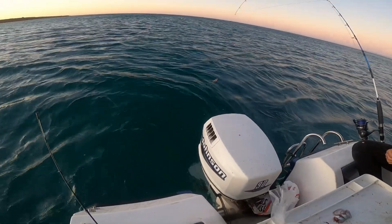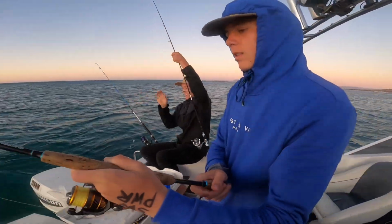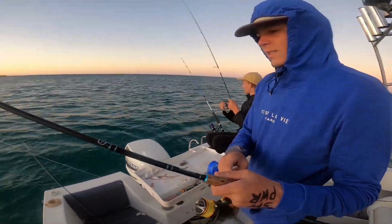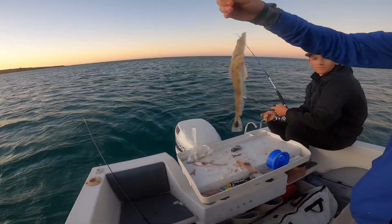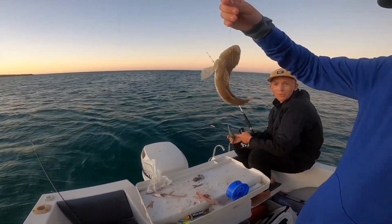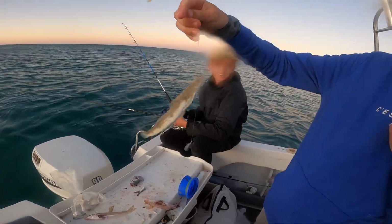Just hooked up on another flatty. Oh, just a little one. Fought bloody better than it was. Oh, bow hooked, that's why. Oh, got it under its stomach, I bet you. Wait, hold up, what? No, it swallowed the whole bloody hook. Oh, no, no. Look, it's bow hooked in its gills.